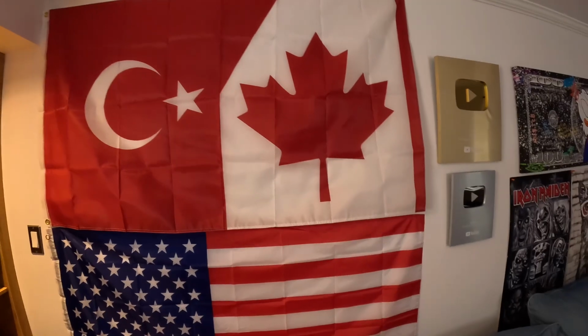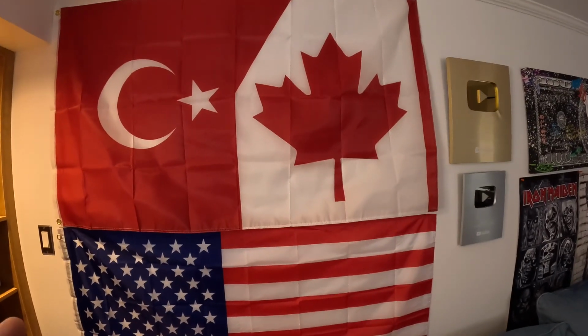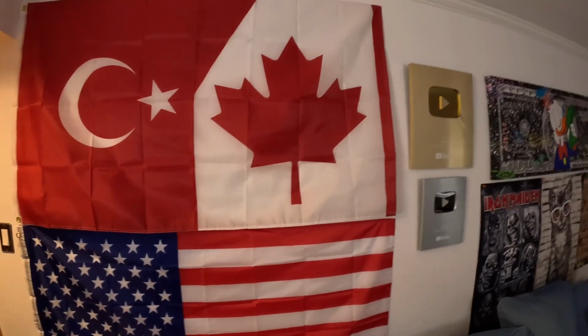So it also happens to be that Canada and Turkey both share the same colors as each other. And I'm a citizen of both those countries. Now, America is on the bottom because I'm not an American citizen, but I lived there for 8 years. And America is a country that's near and dear to my heart.